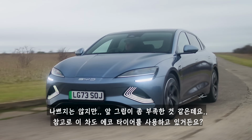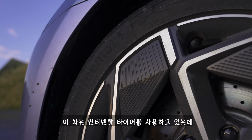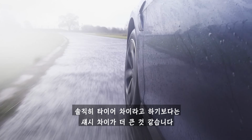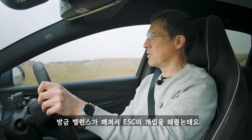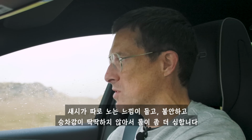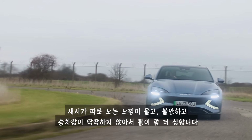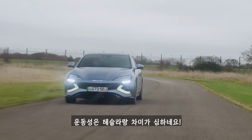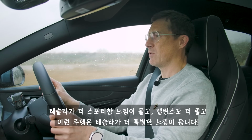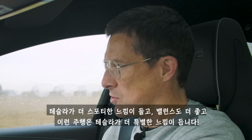It's all right. It just doesn't seem to have as much front end grip. Once again, it's on eco tyres, this time Continentals. But I think it's more to do with the chassis than the tyre. Oh, there, it kind of lost its composure a little bit, and the stability control just helped me out. It just feels looser, less tied down, a bit more floaty, a bit more leany, a bit more vague. Ultimately, it's just not as good dynamically as that Tesla. The Tesla feels genuinely more sporty, more sorted, and more special to drive quickly.